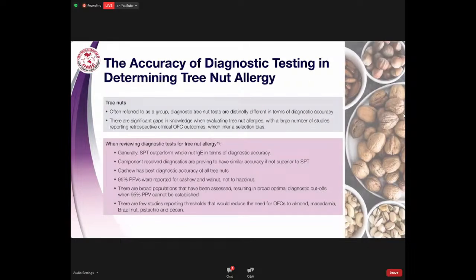So tree nuts are often referred to as a group, but the diagnostic tests for tree nut allergy are quite distinctively different in terms of their accuracy. What was previously assumed as a general cutoff for all is being increasingly shown to be quite different. And there's also quite a lot of gaps in our knowledge when we evaluate tree nut allergies. The main issue is that there are a lot of studies that report a retrospective clinical food challenge outcome, so that's a clinician making an assessment to proceed to a food challenge.